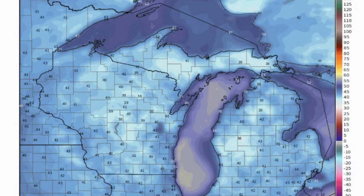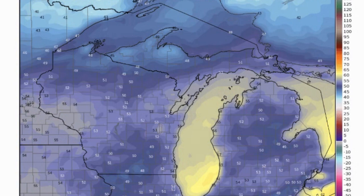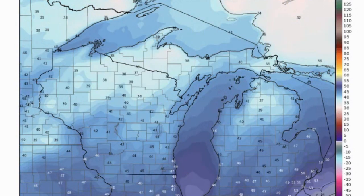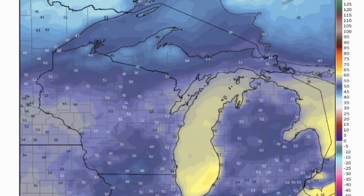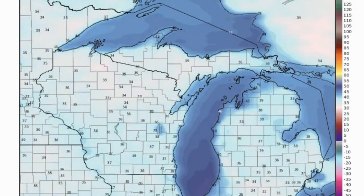All right, how about the low temperatures? Tomorrow, upper 40s. Wednesday, near 50 degrees. I'm sorry, Thursday, near 50 degrees. Friday, the cold front coming through, but the air hasn't cooled yet. And then Saturday morning is when I'm saying that we will have at least enough frost or freeze to end the growing season.